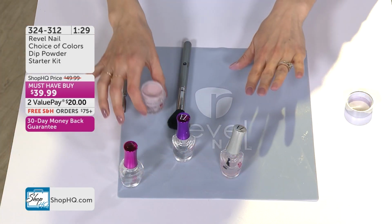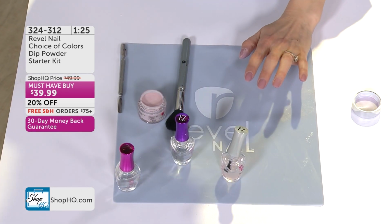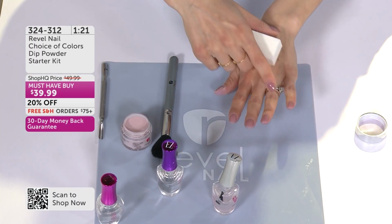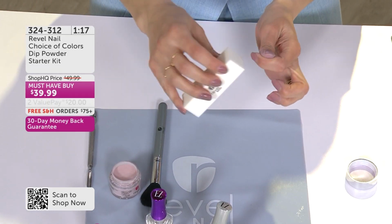Okay, so now we're going to shape. It's fun to watch. Can you hand me that little block over there? Okay, so this is where you get to have fun with shaping. Let's say this one has a little bit of a ridge. You can just go over it.